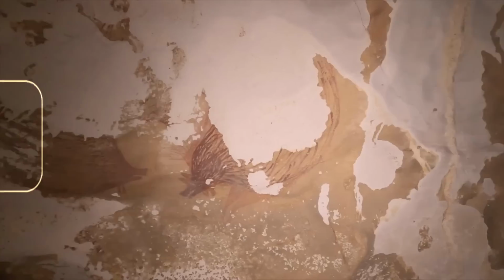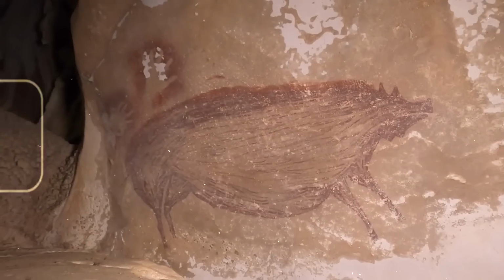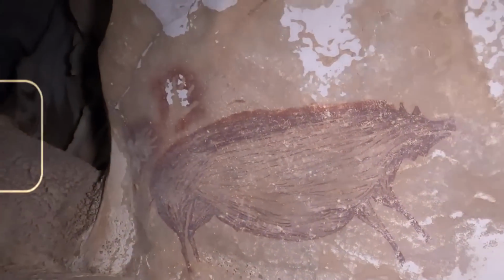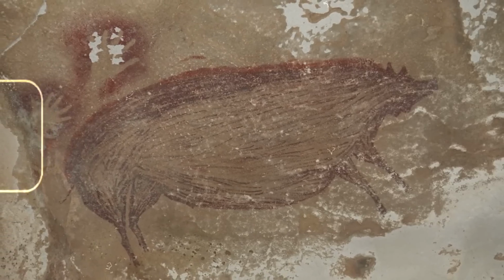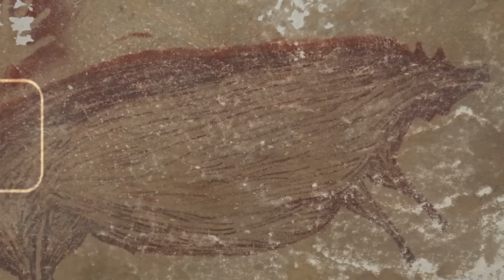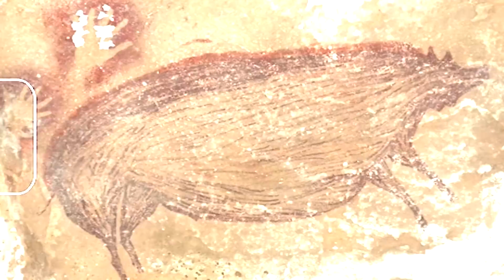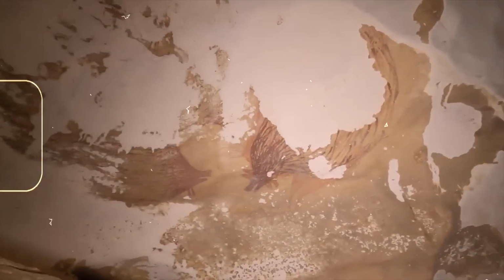What's really cool about these paintings is the detail. The artwork at Liang Tedongnge is painted in a rich red ochre and shows the warty pig with all its distinctive features, like its upright hair and horn-like facial warts. The painting even depicts the pig in a scene that looks like it's observing other pigs, either interacting or fighting.